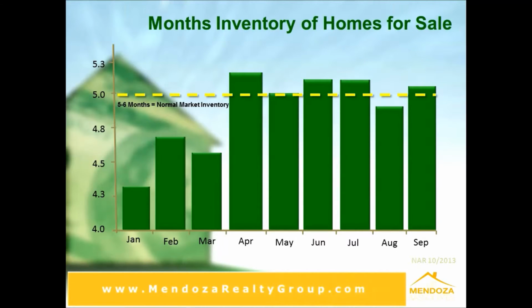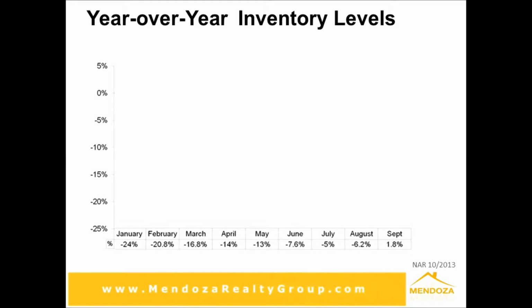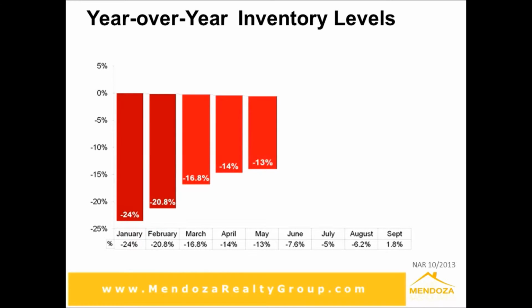Now you might say, Steve, we've had a shortage of inventory this year. There's some markets, you only had 1 or 2 months inventory. And I understand that. But if we look at year-over-year inventory levels, we can see, yes, at the beginning of the year, we're down almost 25%. We had a quarter less listings this January than January 2012. So what did that do? Drove up prices. Demand was consistent. Supply was real low. Again, if we go to supply and demand concept, that means prices go up.